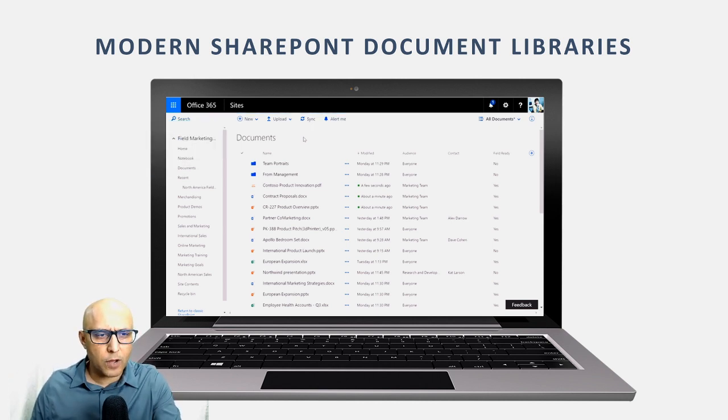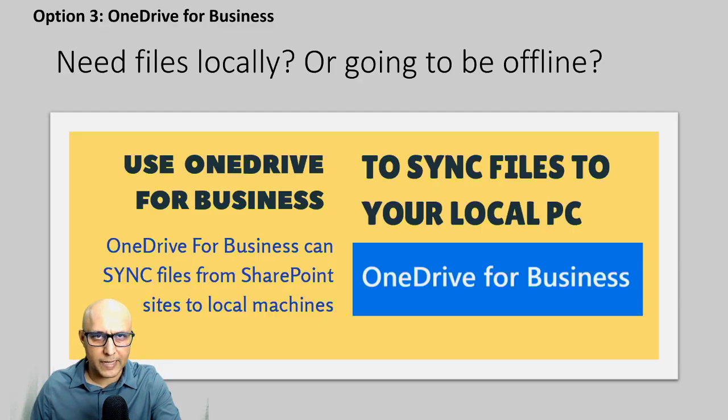As you can see on the top, there is a sync button, which will actually sync the files to OneDrive for Business, which is what I'm covering next. Anytime you need files locally from SharePoint, you would use OneDrive for Business. The sync button will sync everything locally. Or if you're going to be away from the Wi-Fi environment, then you can actually take the files with you with the use of OneDrive for Business. So definitely use OneDrive for Business whenever you are trying to sync the SharePoint files to your local folder.